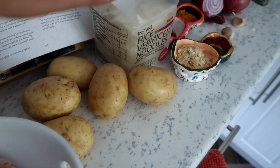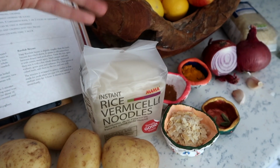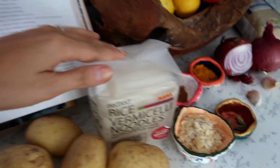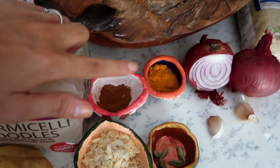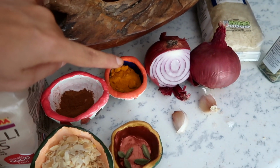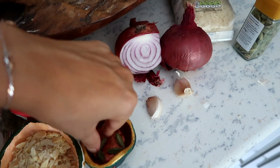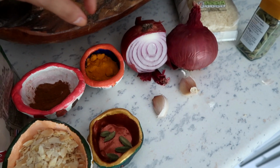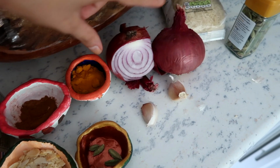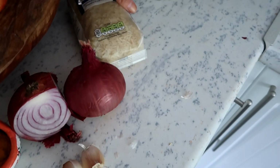I have some potatoes here, I have some noodles here that are going to make these really fine shreds within the rice. It's going to be delicious. We have some flaked almonds, some cinnamon powder. It does call for a cinnamon stick. I don't have one, so I'm using powder. Turmeric, 5 cardamom pods. I only really know these as Hale, and my dad has them in his tea, but I recently learned that they're called cardamom pods. So we have that, some turmeric, 2 medium-sized onions, 2 cloves of garlic, and we also have a pack of rice as well.